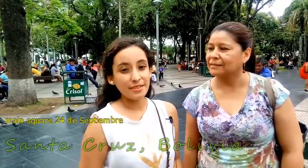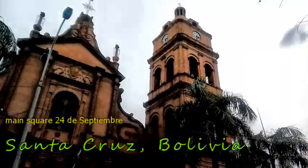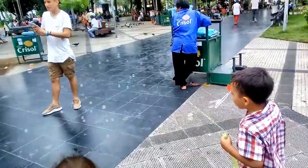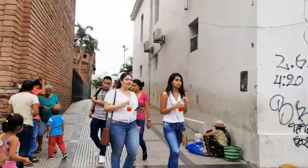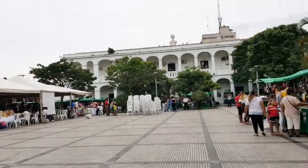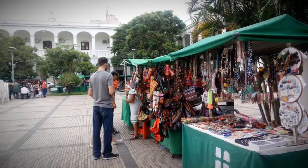We are in the Immerse Square, 24 de septiembre. This is the center of Santa Cruz. Every Sunday in Santa Cruz, Bolivia, handicraft vendors set up their stands in a plaza adjoining the main square. So, today we're going to look at some of the interesting things they're selling.